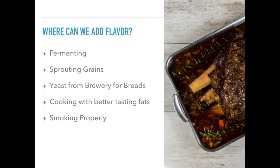Cooking with better tasting fats. Okay, this one is a real, real personal favorite of mine. So cooking with better tasting fats. Let's look at where we can save fats. Bacon. We all cook bacon every single morning. So all that fat, you can't cook everything in bacon, but hopefully you're saving that fat and using it for something. And you could advertise it. I think that's delicious.